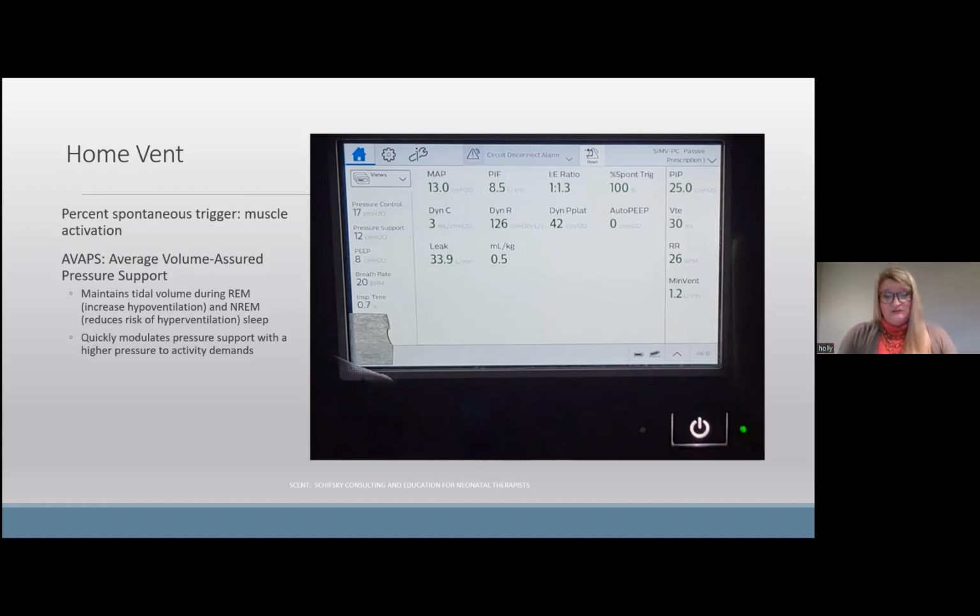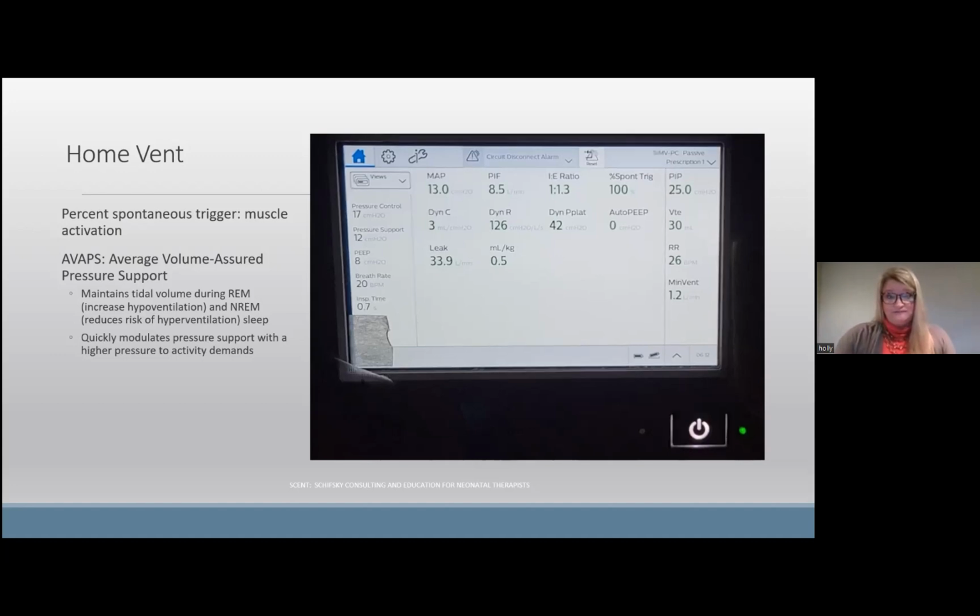Coordination of swallow and breathing is very dependent upon breath-to-breath variability, as the infant will need to modulate their breathing mechanics during swallowing in order to have an efficient and energy conserving strategy to build their endurance for oral feeding.